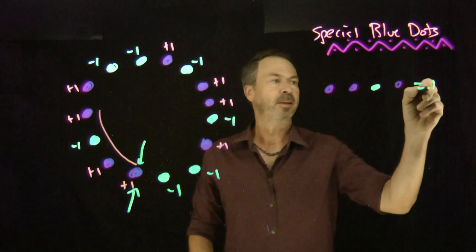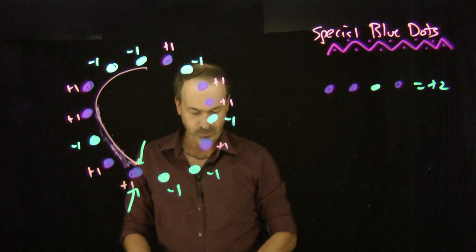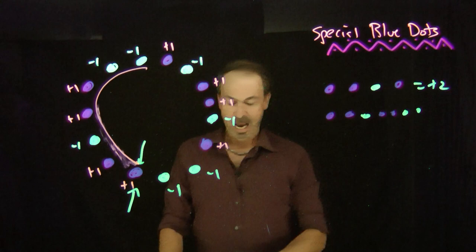Or if I actually walk along the string, maybe I'll go a little bit further. Maybe I'll start here and go up to there. My marker's getting confusing. Blue, blue, green, blue, blue, green, green. And what's the net charge there? Plus, plus, plus, plus: 4 pluses and 3 negatives. Oh, I've got a total charge of plus 1.